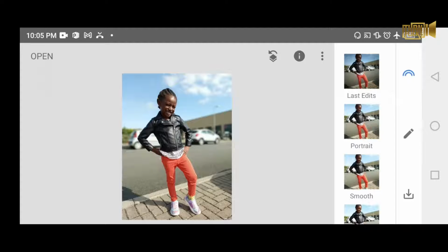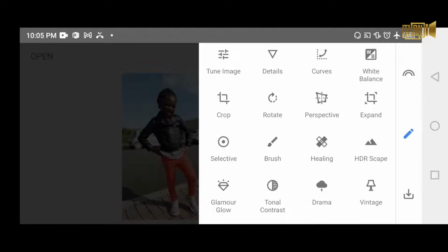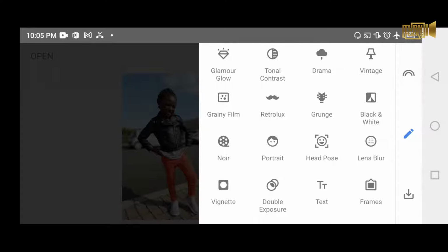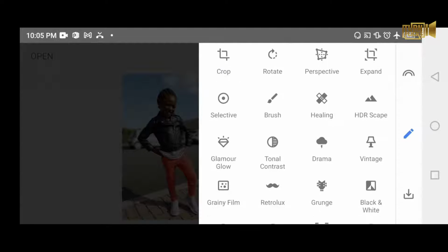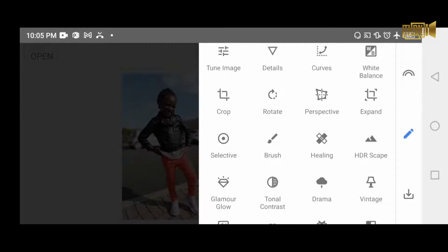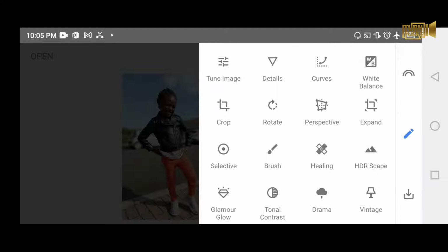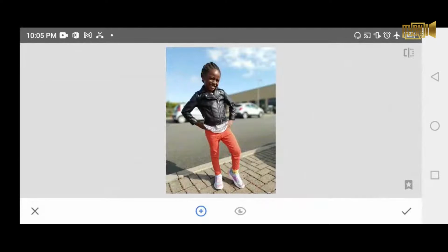So what you do, you click on the tools, which is the pen icon, or you will see it on your own side. It might show as tool depending on what you want to do. Click the pen icon, and a tray of different commands, different tools, comes up. This app is so robust. You can see a whole lot of tools and commands have come up. The one you want first of all is the selective tool, which is this round circle with a dot. Click on the selective tool.